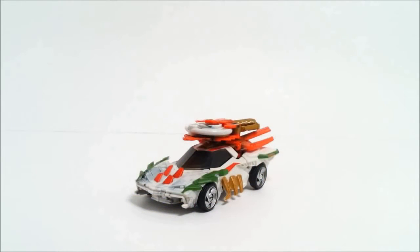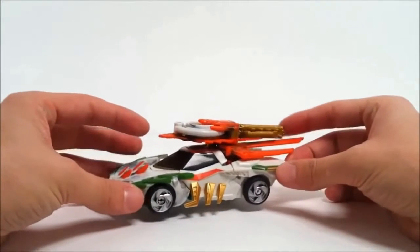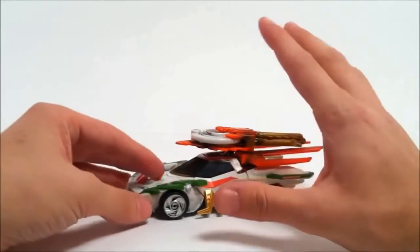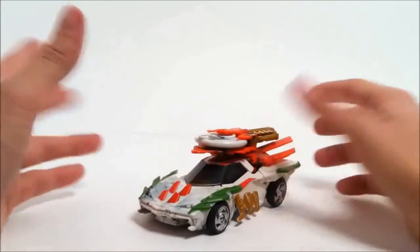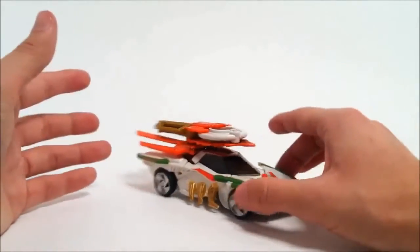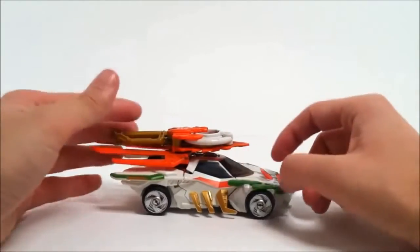Alright, now taking a closer look at Beast Hunters Deluxe Wheeljack. This is my third Beast Hunters figure I'm reviewing, and again, very, very big disappointment. Out of all the three I picked up, Bumblebee, Soundwave, and this guy, I thought this guy was going to be the most promising out of them all, because I really dug how this kind of looks.